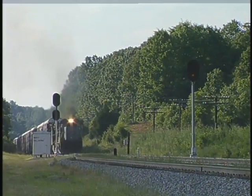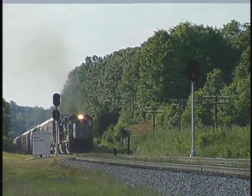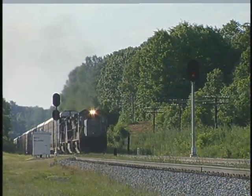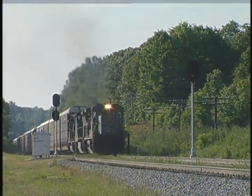War Trace was the site of a Civil War battle. A much more common occurrence these days is the passage of a southbound CSX freight, with a Southern Pacific locomotive as the last unit in this power lash-up. We follow this train all the way back to Cowan.